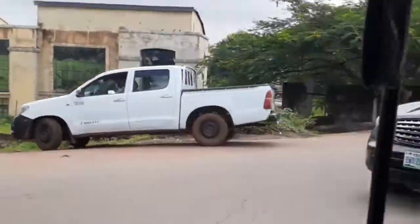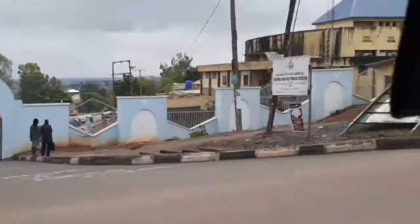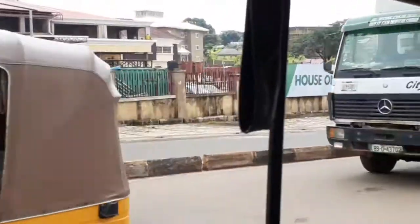So guys, this is the road leading to Onponkiti, and we're going to be passing the IMT, that's Institute of Management and Technology. This is the polytechnic here in Enugu State, and as you can see, the school is okay. If you are thinking of applying to a polytechnic, this is it, IMT. If you attended IMT, please leave it in the comment section. And this is Liberty Estate. I love how green everywhere is.